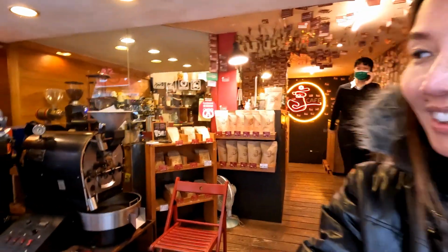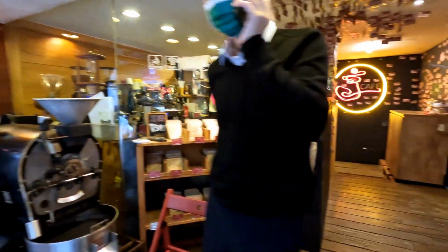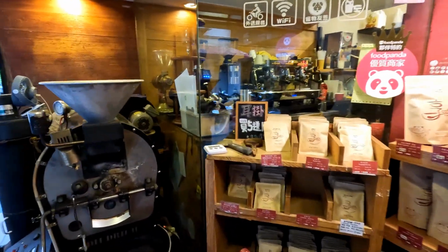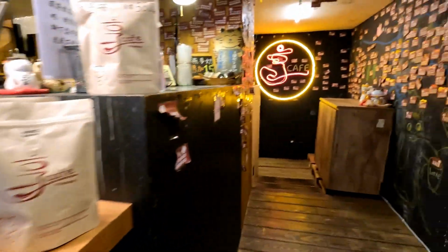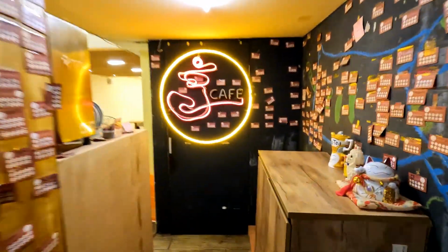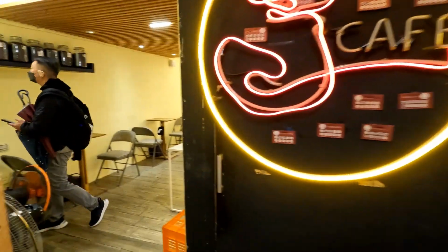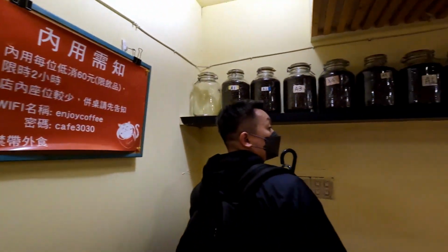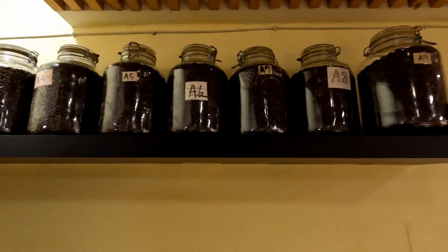Another thing about Taipei is it has the most coffee shops in the capital. Right now, we walked for a little bit and decided to stop by this little cozy coffee shop for a coffee break. Look at this. It's a local coffee shop with different flavors. Pretty unique coffee shop. Look at the different coffee beans here.